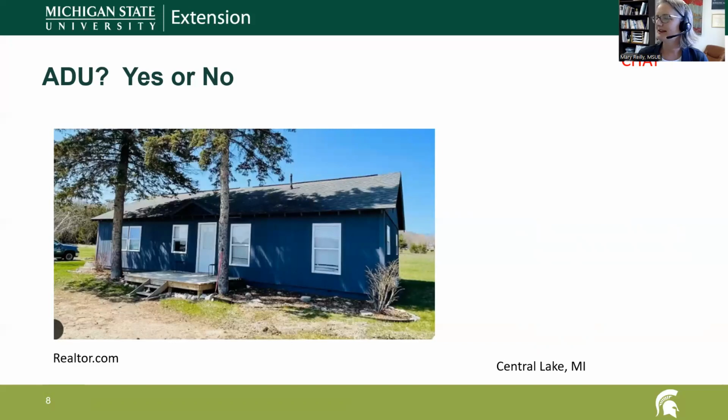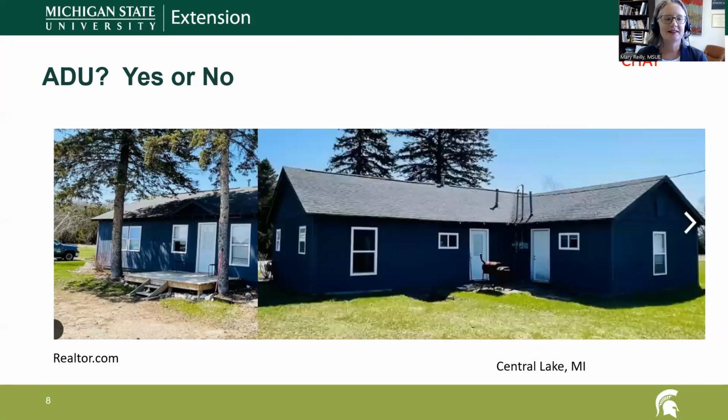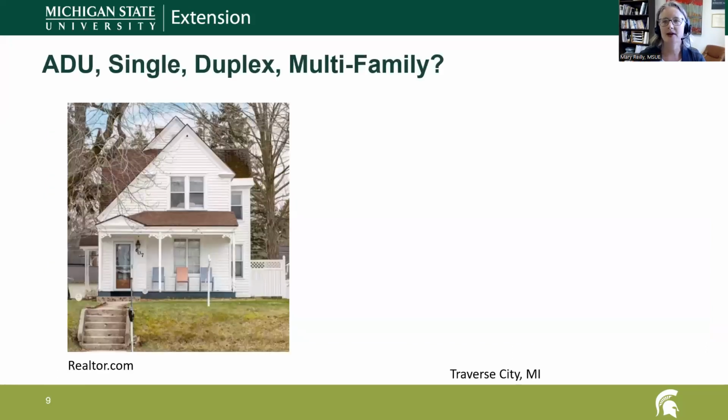No, it really doesn't look like. Yeah, we're seeing mostly no's in the chat. So I was surprised to see this little unit attached to the back of this dwelling. The title of this program was Invisible ADUs, right? And so it's very clear that the ADU can be not visible from the road at all, depending on how it's configured.